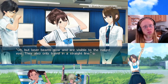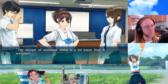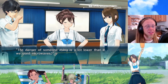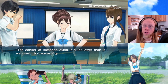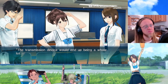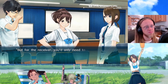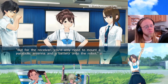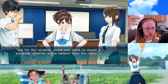Alright, yeah, they can't bend around corners. Okay, well, I guess that's a little better. Okay, so we need a parabolic antenna and a battery then.